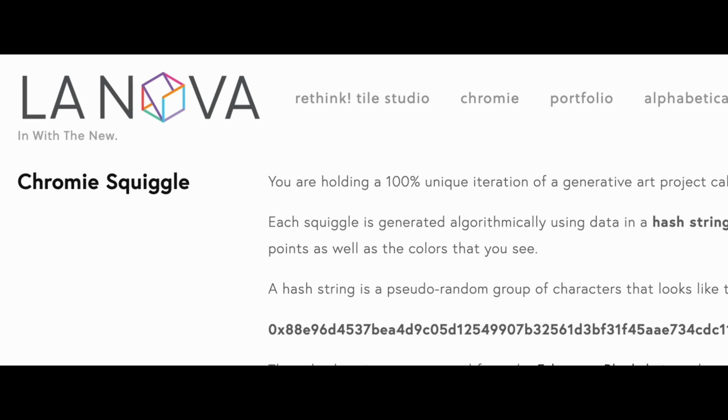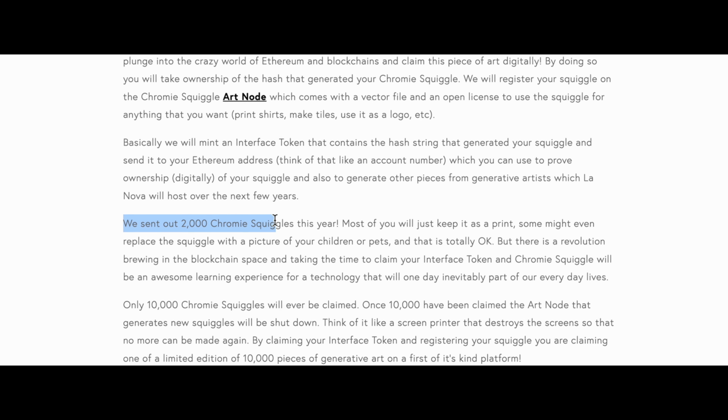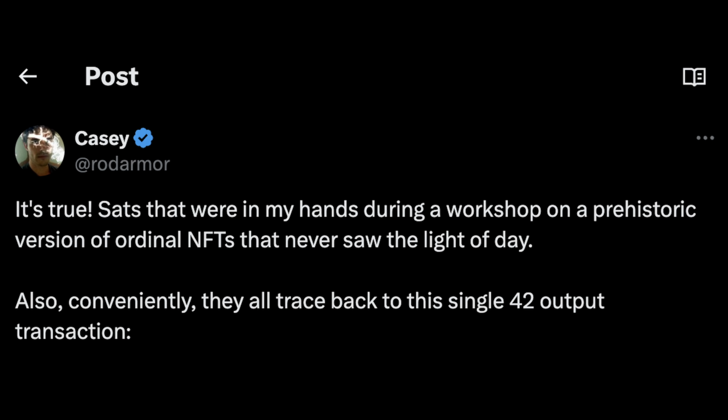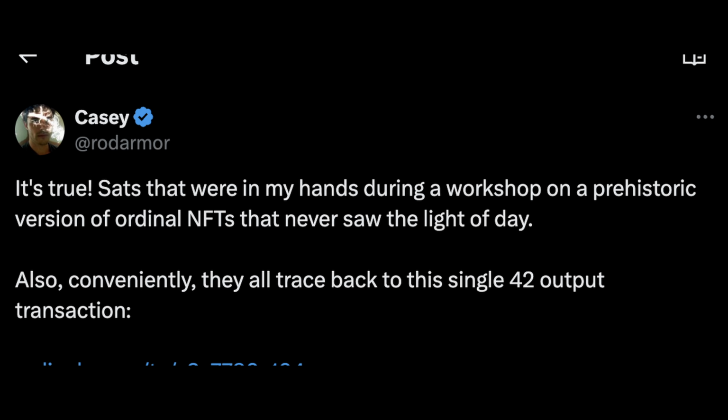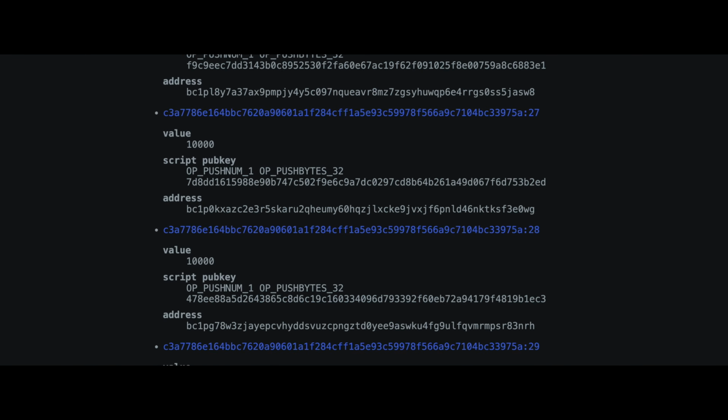50% of them didn't pay attention to those legacy sats. Something similar happened with Chromie Squiggles back in the day at the Lenovo Tile Festival. 2,000 of them were given out and only 14 people redeemed their Chromie Squiggles using an Ethereum address, and we all know how that turned out. I'm just saying, legacy sats give a pretty similar vibe. Luckily for us, this is all traceable on the blockchain, and all of those 41 transactions lead straight back to Casey.